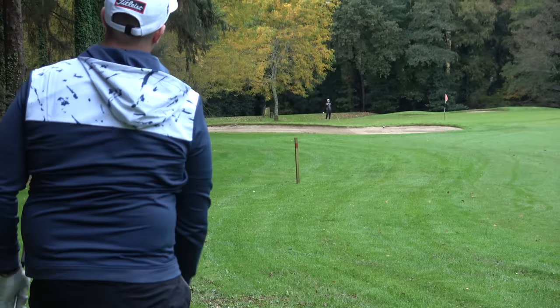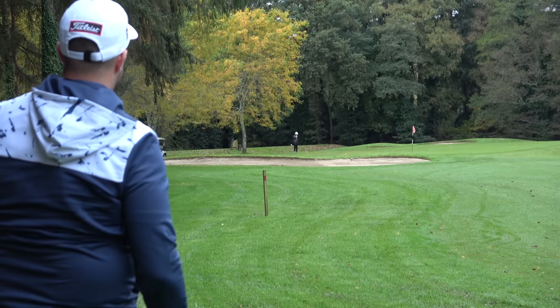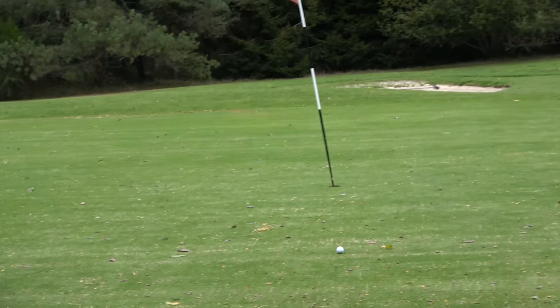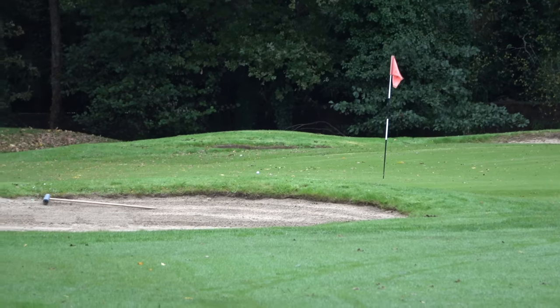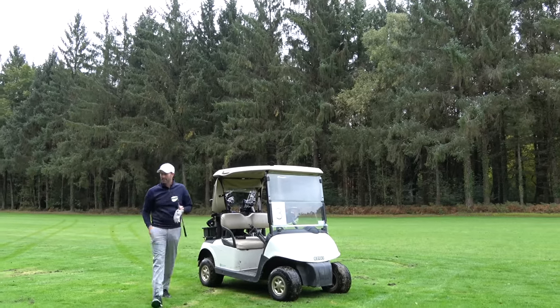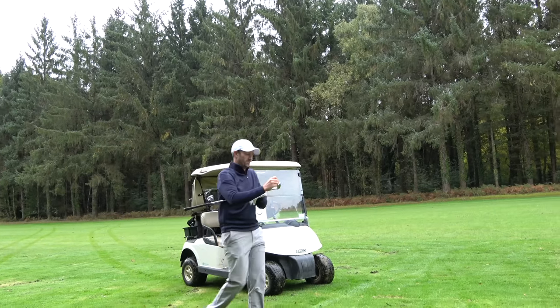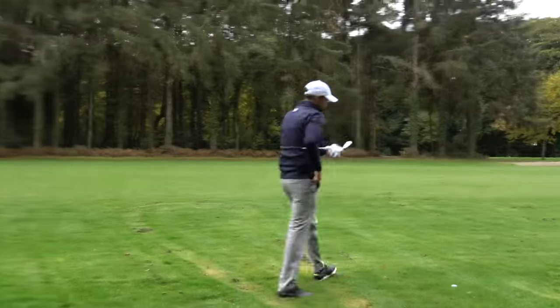Looks a little bit left of the stick, but looks like you might be pin high. Yeah, that's a pretty good shot from there, mate. Very good, getting closer every second. Spot on. Great shot. Well done. Thank you. Well done. Mr. Terry. It's all getting very serious now, isn't it? Very serious.